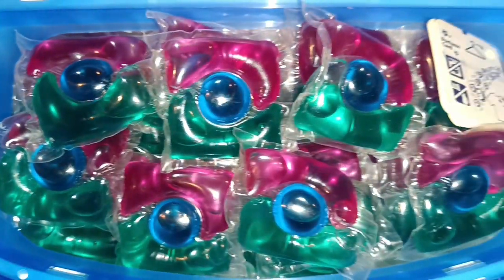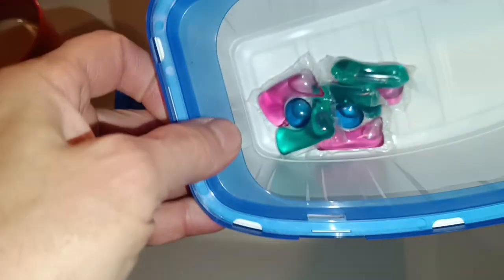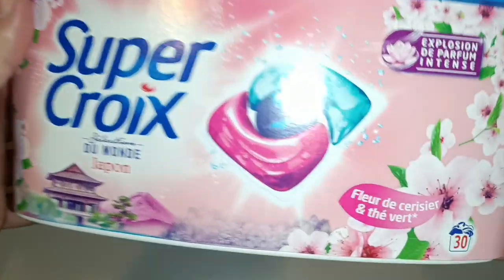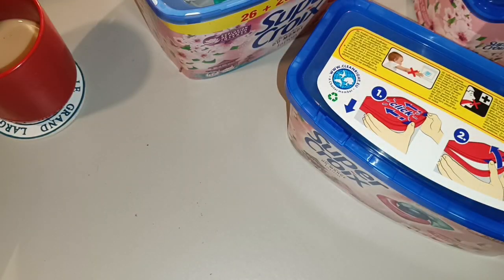And there you go. I've put in not only the 30 from the other container, the empty one here, but all but three of the previous container. With 30 in there, that's 60 of them, plus maybe 10 or more, so that'll be 70, plus the three there. That'll be me for the year. Weekly load plus the extra load now and then for stuff like bedding.